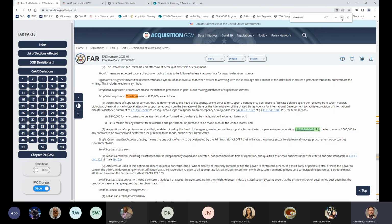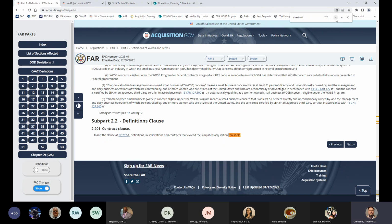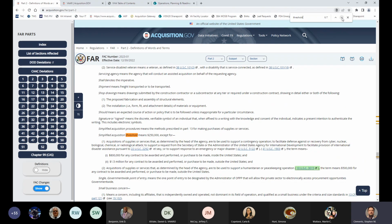And what's the threshold above $250,000 called? Well, we don't see anything else. So it looks like we have micro purchase threshold, simplified acquisition threshold, and anything above the simplified acquisition threshold is just above the simplified acquisition threshold. This falls into that.